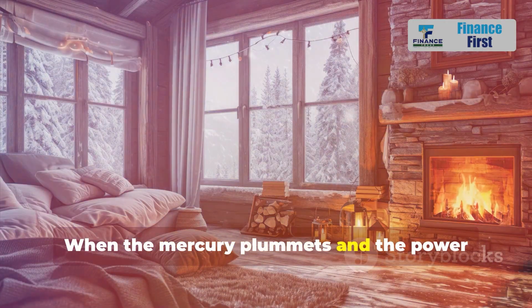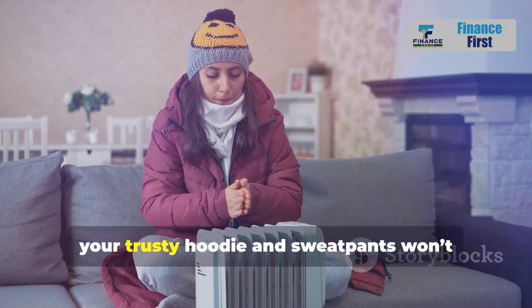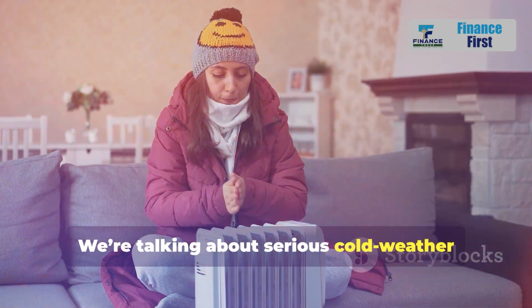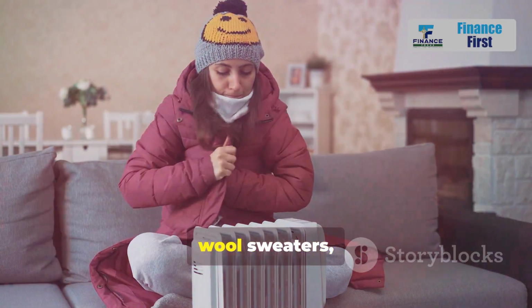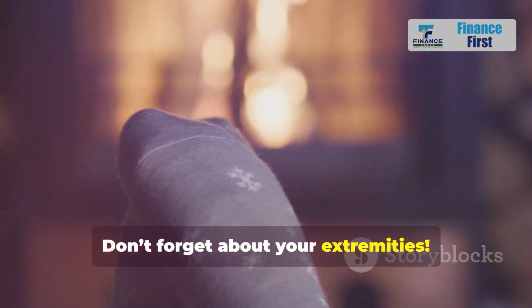When the mercury plummets and the power goes out, staying warm becomes a matter of survival. And no, your trusty hoodie and sweatpants won't cut it this time. We're talking about serious cold weather gear, layers upon layers of thermal underwear, fleece jackets, wool sweaters, and a windproof, waterproof outer shell. Don't forget about your extremities.